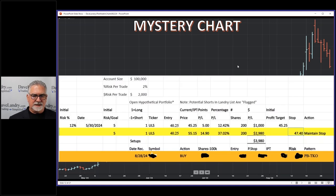By the way, that's the ULS. So 2980 in the model portfolio for a total of 3980. That's the only stock we have left. Just kind of random thoughts.